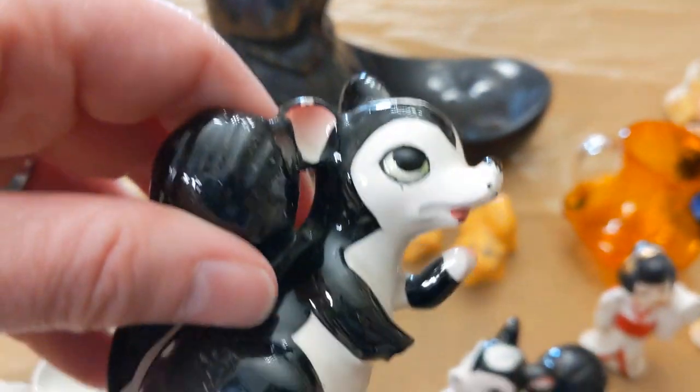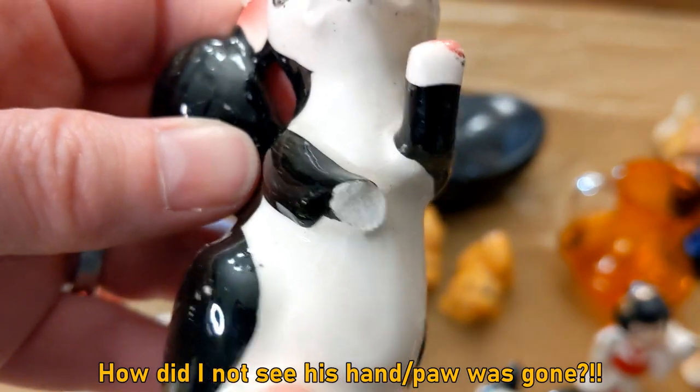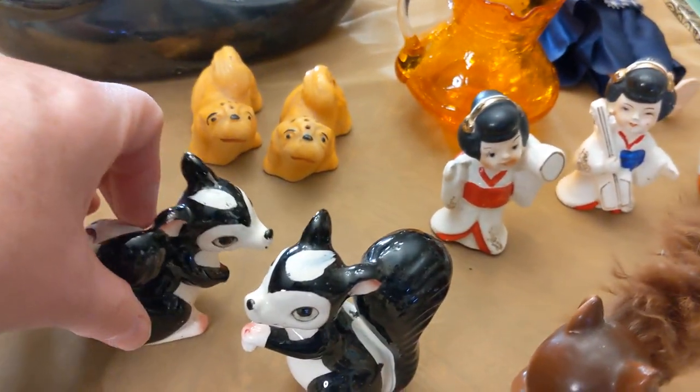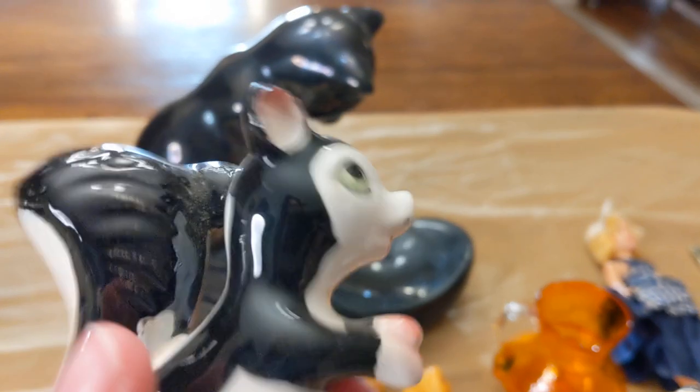I also found these two squirrel figurines. They're Japanese as well, and I just thought they were cute. I just noticed there's a chip on that guy on his hand, but that's okay. The other one I think is perfect. Yeah, it looks like he is. No chips or scratches on this guy.